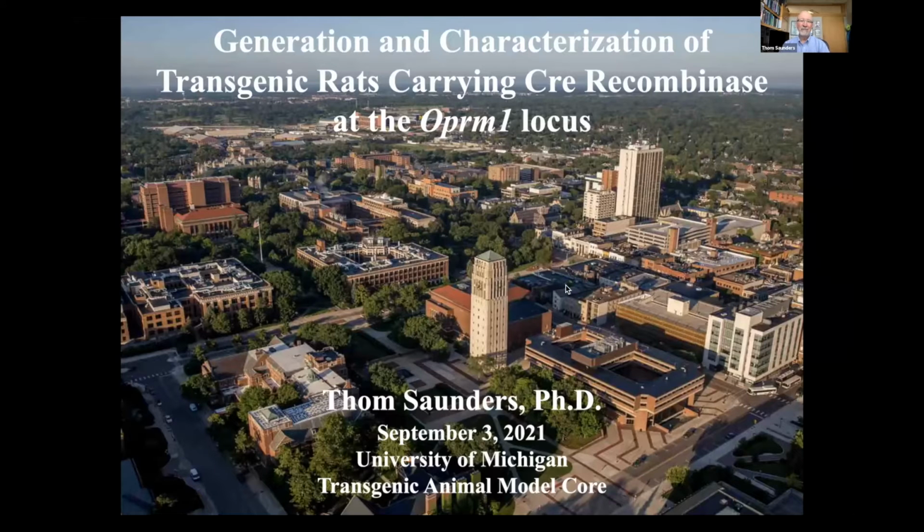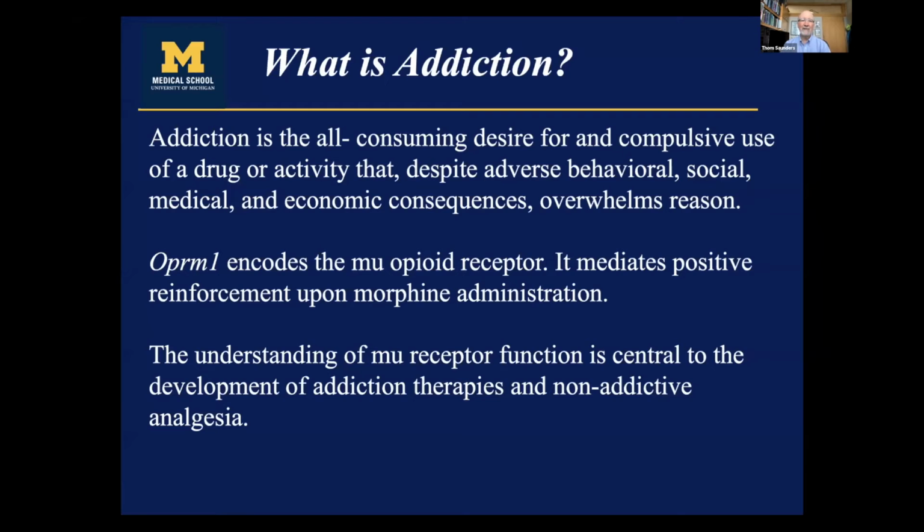Okay, so we generated a rat Cre recombinase model for Yavin Shaham at NIDA. They're interested in studying opioid addiction. So we dropped Cre recombinase into the OPRM1 locus in the rat. I think everyone in the audience is familiar with what addiction is. The µ-opioid 1 receptor mediates the positive response to morphine administration. And the general idea is if we can understand more about the function of this receptor, we may come up with new ways to help treat people who are addicted.